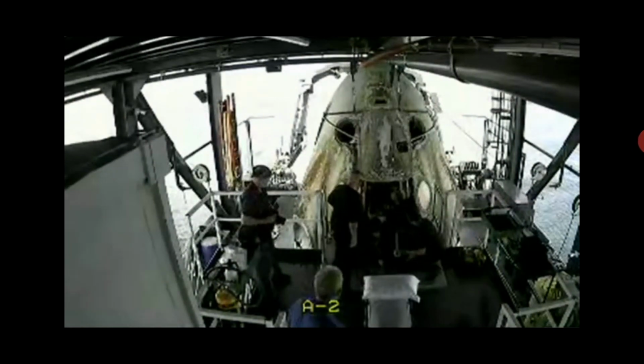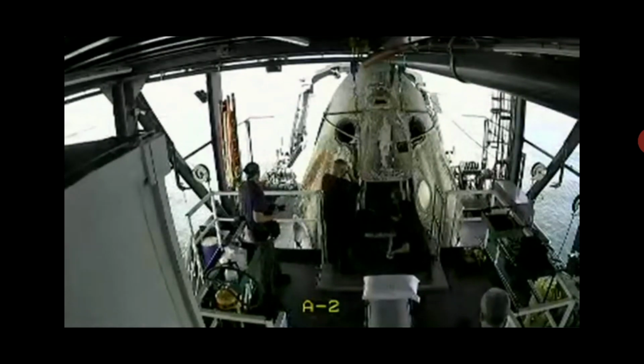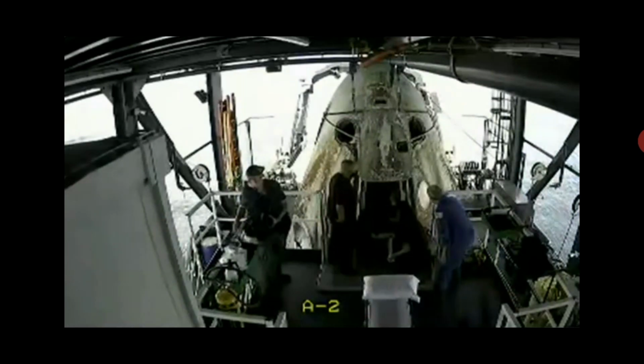I just wanted to thank you guys for bringing us home safe before I disembarked from Endeavour. I'm sure Doug will have some good words for you guys as well. But thanks, team. It's been awesome.